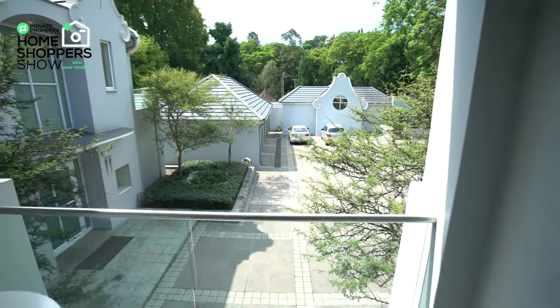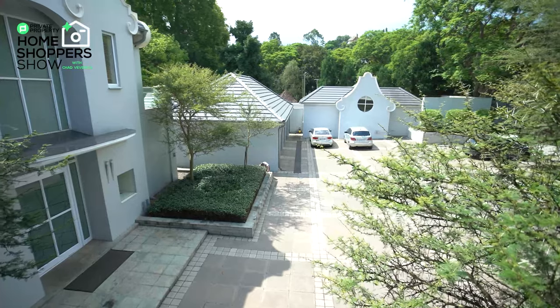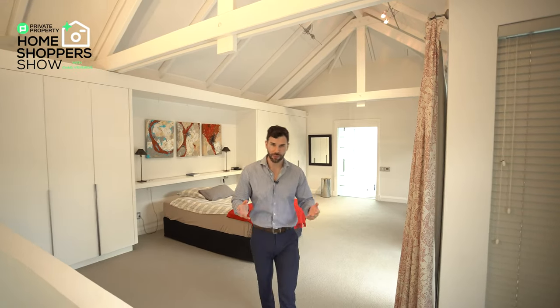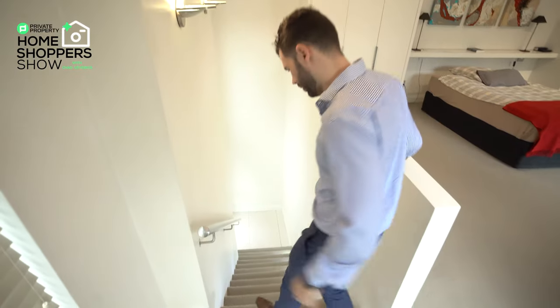Now that is a four-car garage you see off to the left, and you can also see the beginnings of a two-bedroom, one-bathroom cottage that is completely separate from the rest of the home. But let's take a walk down off these carpets and take a look at what the bottom of this staircase has in store for us.